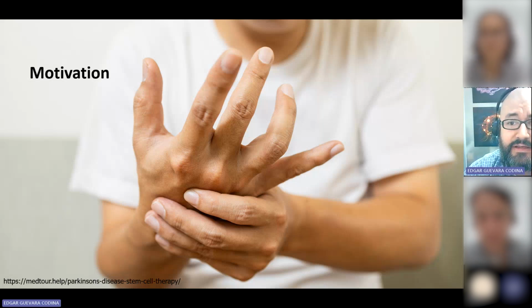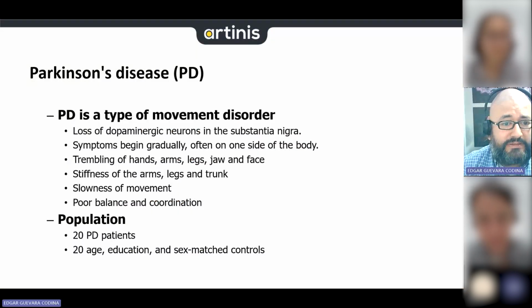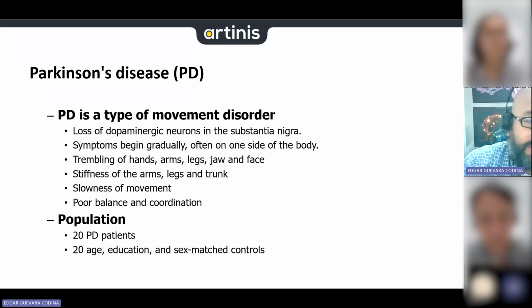fNIRS is very apt to study this because it's non-invasive and portable, so it's a promising tool for assessing those changes in the brain that are related to fine motor skills. Our population who participated in the study was 20 patients with the disease and 20 matched controls.